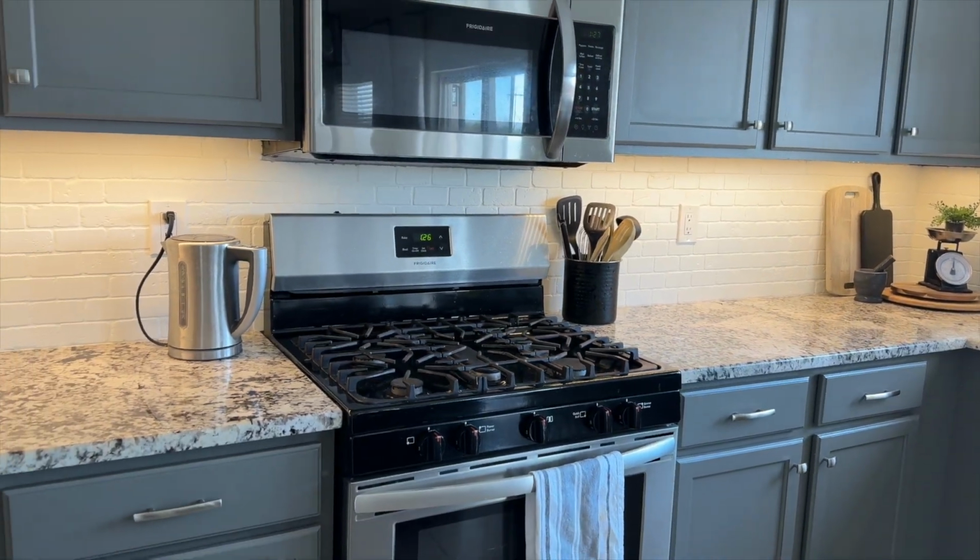They literally just stick underneath your cabinets and you use the remote to turn them on, and they are super simple and they give you all of that extra ambient lighting you want without the price of having an electrician come in and actually install under cabinet lighting for you.